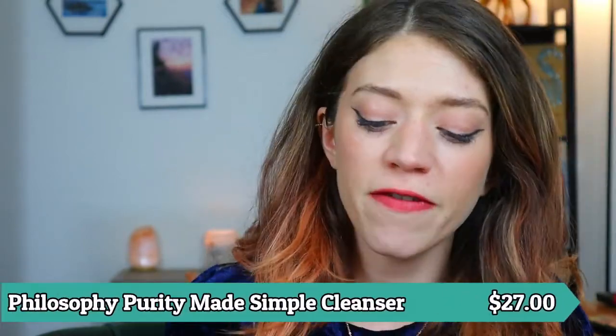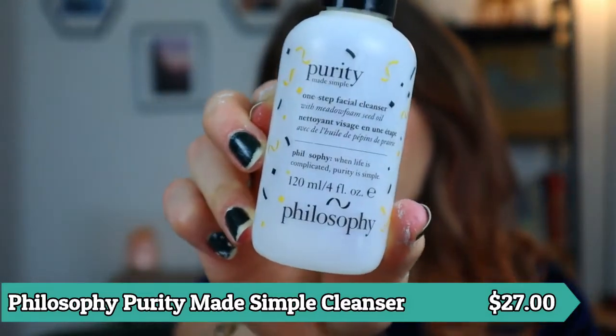Oh, I lied. This is the next face product. I thought this was a hair product. This is the Purity One Step Facial Cleanser by Philosophy. Full disclosure, this is not cruelty free. I got it as a little sample bottle, like when you buy so much at Ulta and they throw one in. So I don't normally buy Philosophy since they aren't cruelty free.